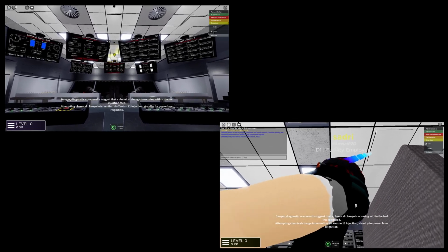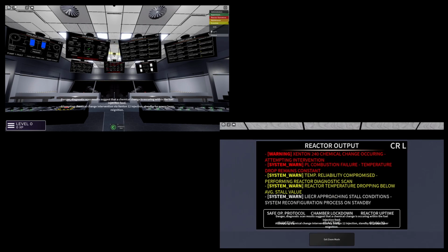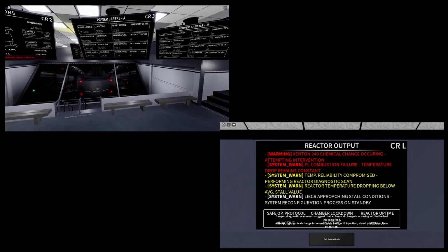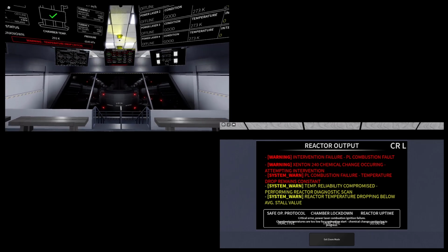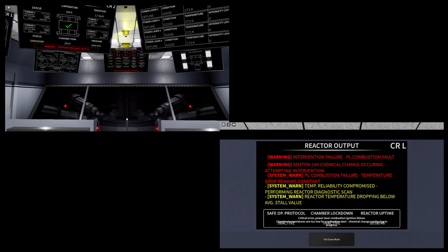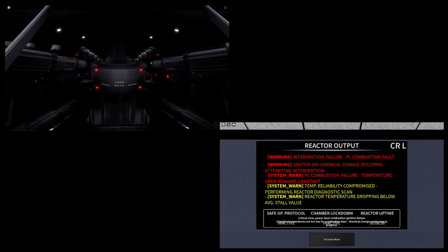Danger. Diagnostic scan results suggest that a chemical change is occurring within the fuel injection feed. Attempting to initiate chemical change intervention by Zenton 12 injection. Stand by for power laser reignition. Critical error. Power laser combustion ignition failure. Chamber temperatures are too low for combustion start. Chemical change continuing to progress.